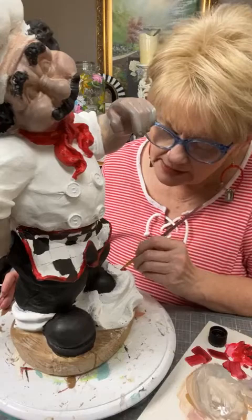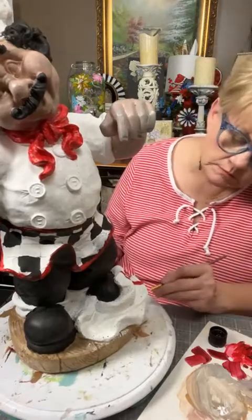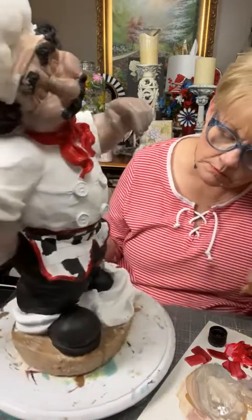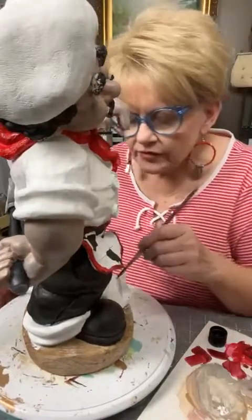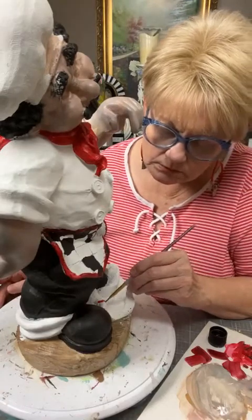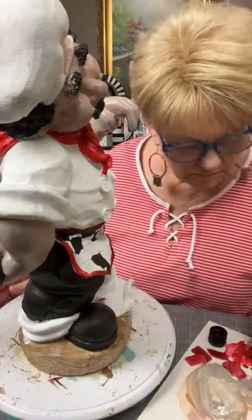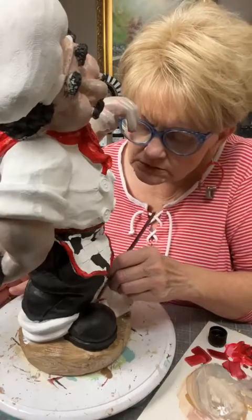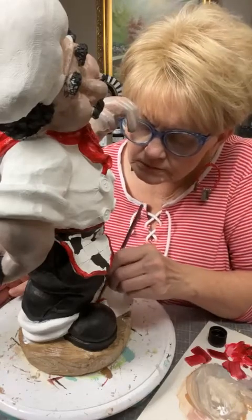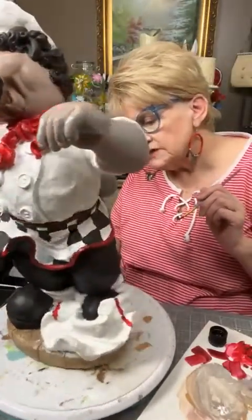Just hanging there like an old rusty nail. Let's see, there's another stripe right there. Where does it go? Any more stripes? I don't see any.